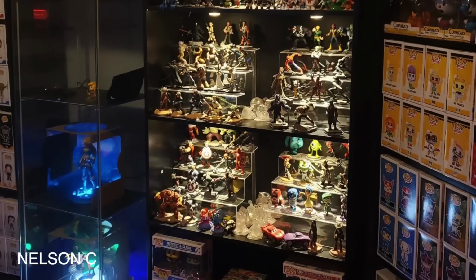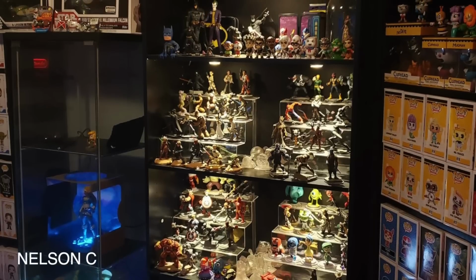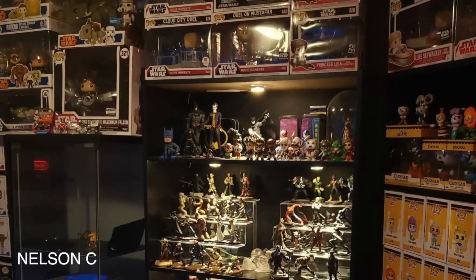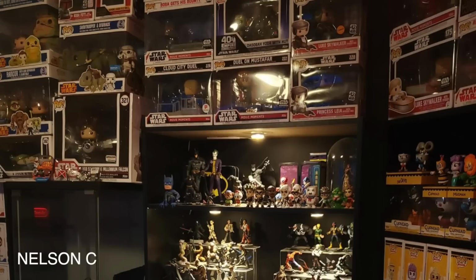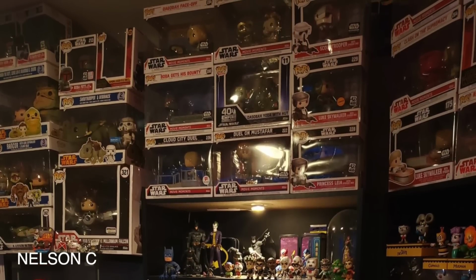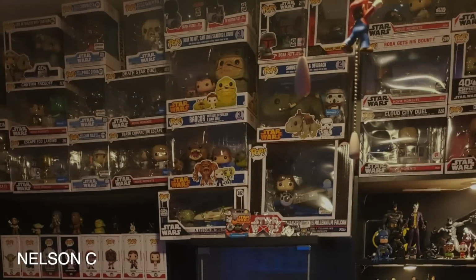So this is tricky for me, because it's clearly very organized. This is tricky for me because I don't exactly know what I'm looking at. I want to start with these Pops. He has a large Funko Pops collection.